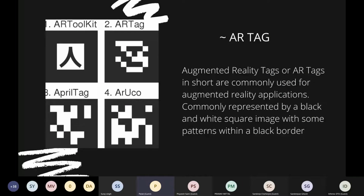In our rover, we use AR tags. AR tags are a major part of our rover traversal.